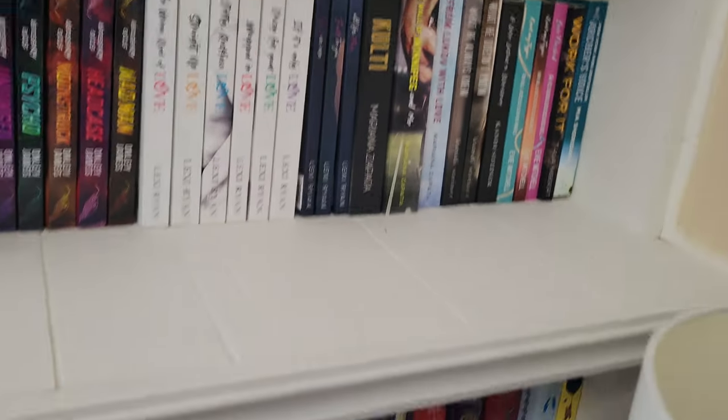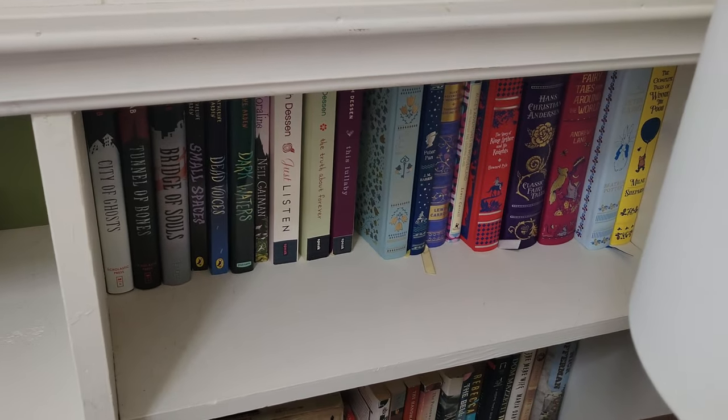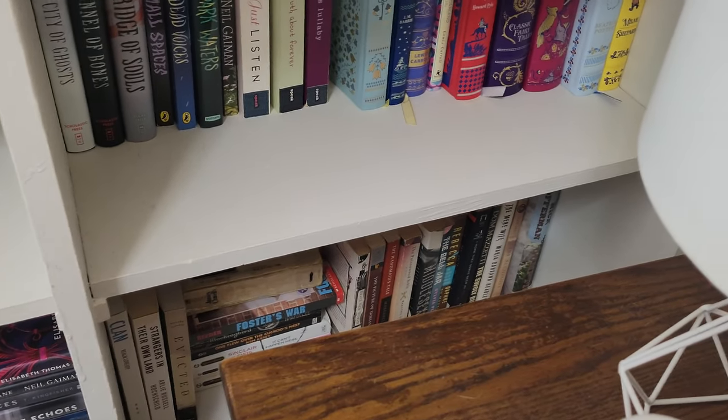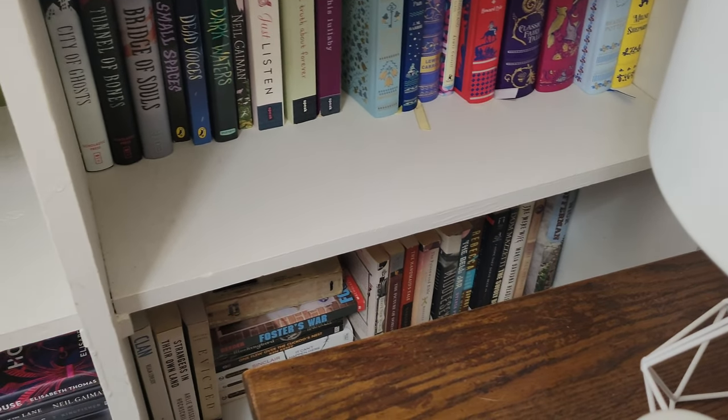And then down here is the stuff that I don't normally pick up because it's next to my chair and it's really hard to get to. So these are some children's and middle grade books. So I have those. And then down at the bottom is a bunch of classics and some random stuff of my husband's that we never pick up. So it's just kind of shoved back there.